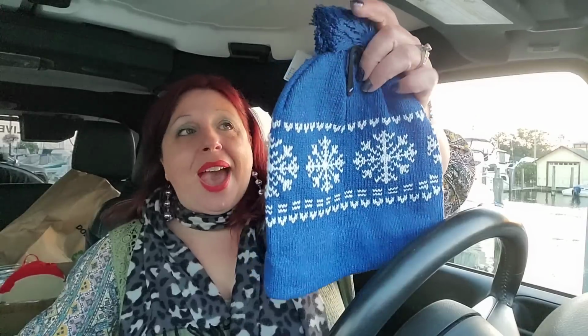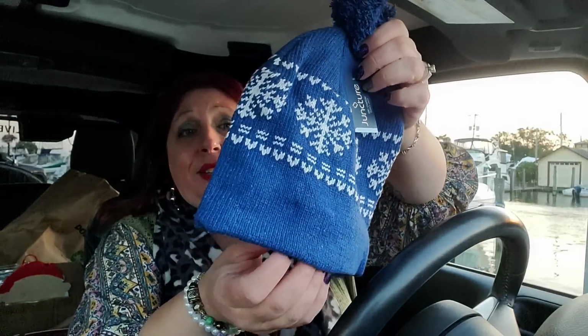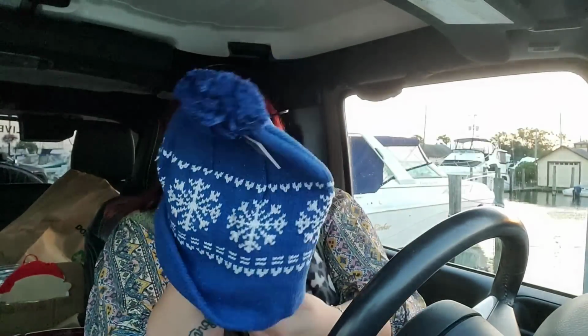They have hot pink, black, so many colors. I'll probably be sharing them with you in a future video because I have a whole entire bin full that I bought. I have bought tons of hats, unbelievable prices for hats. This is a really nice hat, you guys. It is fleece lined, really warm.